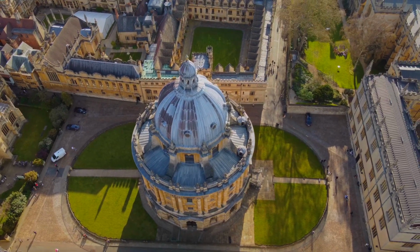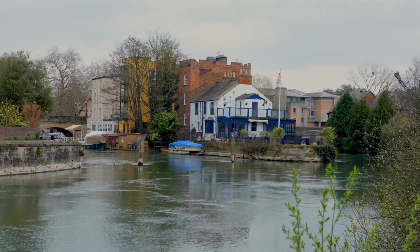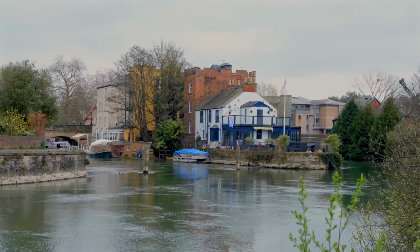Oxford's vibrant academic atmosphere is complemented by its rich cultural scene. The River Thames and River Cherwell meander through the city, providing picturesque settings for punting and riverside walks. Oxford's historic charm, intellectual legacy, and lively cultural offerings make it a captivating destination.